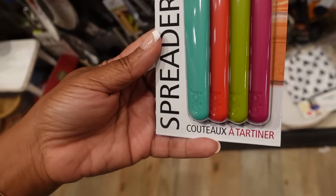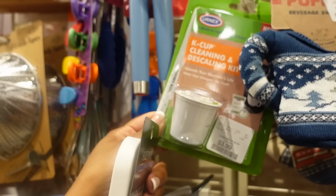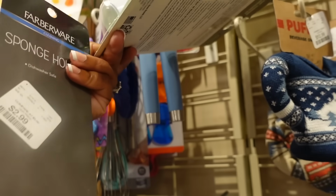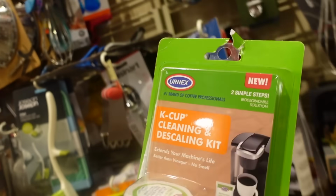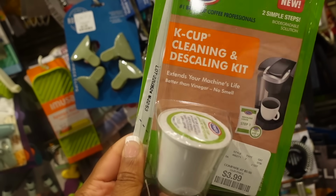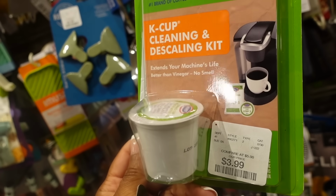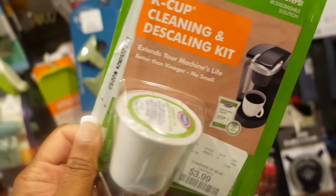This is cute though. It's $2.99. Let me put it back. Oh, this is a K-cup cleaning and descaling kit. Let me see what this is talking about. Cleans your machine. I'm pretty sure I can just do it myself, right y'all? This is $4. Yeah, I can probably look it up, see how to do it myself.